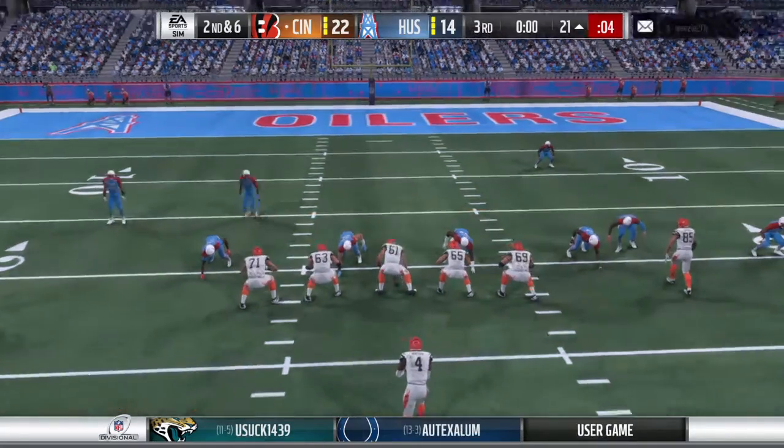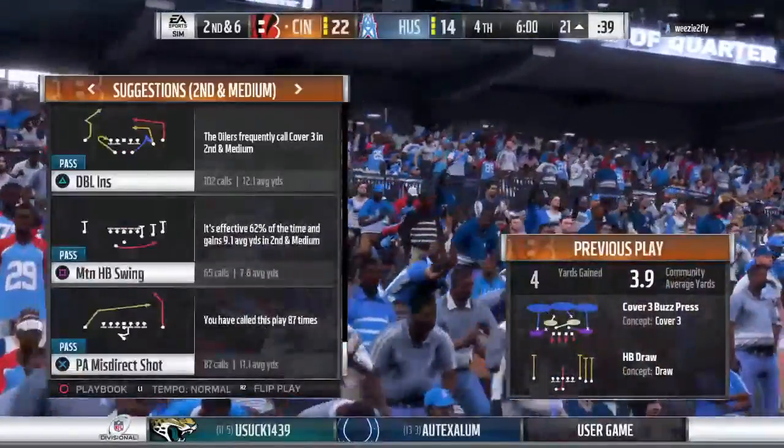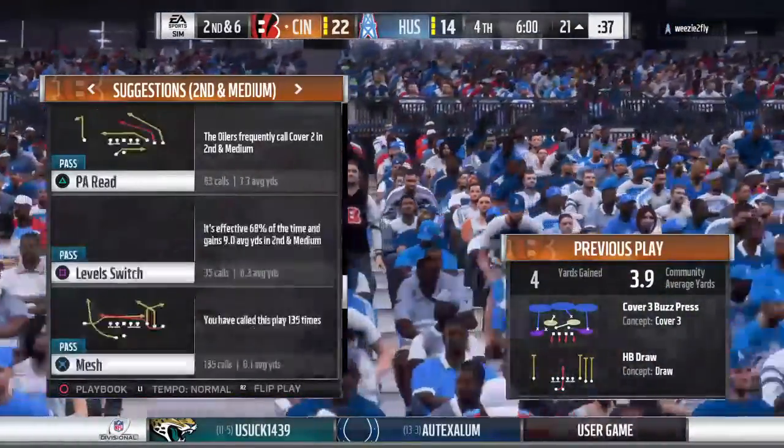They'll need to get the play off quickly. Back now here on EA Sports. It's the Bengals in possession of the football and in possession of the lead as well as we start the 4th.